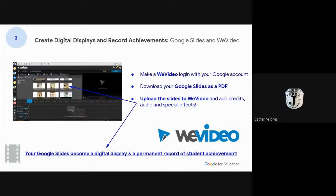By making a wee video login with your Google account, you can very simply download the Google Slides you made. Here's the wanted posters again, save them as a PDF, and that allows you to drop them into the free software at WeVideo and turn them into a short video. You can add credits, audio, special effects, however ambitious you're feeling.